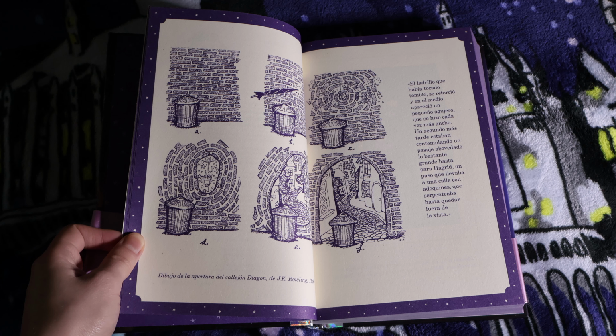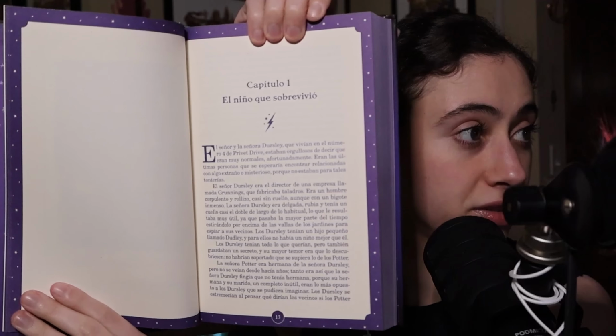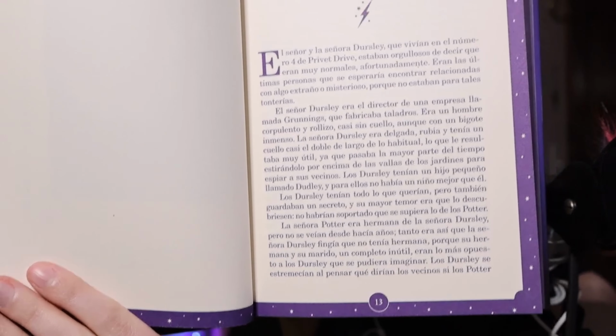And then look at all these. These are like Diagon Alley sketches from 1990 that J.K. Rowling drew. So that's really cool. We have Professor McGonagall, Dumbledore, Hagrid with baby Harry. And then it says the book that changed my life, J.K. Rowling. And then it starts off like this. Chapter 1, The Boy Who Lived. With a little lightning bolt underneath. Isn't that beautiful? Look at these. Look at the lovely purple trim, the borders.